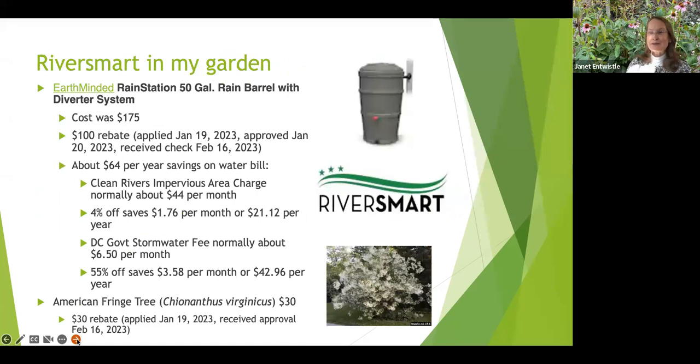My experience with rebates through the RiverSmart Homes program, I am very happy to report, has been very positive. One word of caution. When I applied for the rain barrel rebate, the online form was supposed to have a drop-down menu, and I was supposed to choose the rain barrel I purchased from that menu. Unfortunately, there was no drop-down menu, and I was not able to submit the form online. I emailed the program and received a response the next day that I could submit a paper form. My advice, don't give up easily. This is a great program and worth taking advantage of.